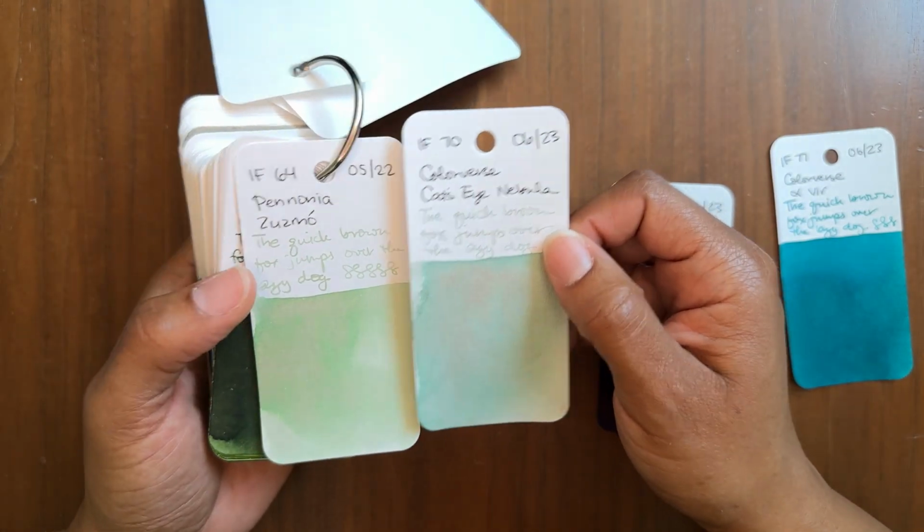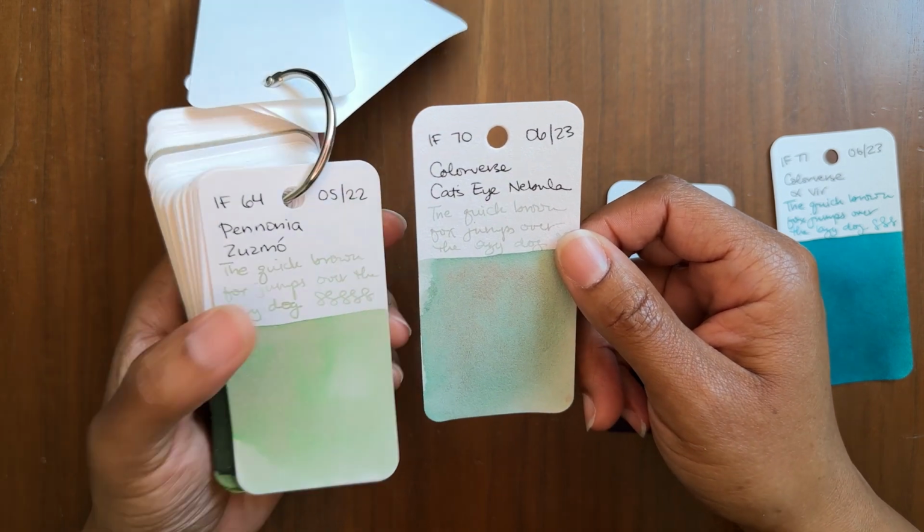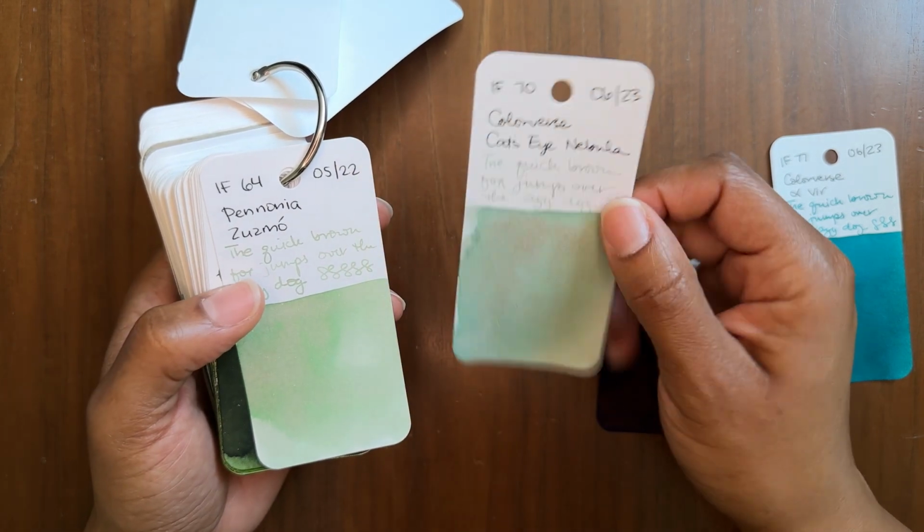Oh, it was Pannonia. I thought it was Venta Inks. This is Pannonia Susmo. This is the ink color that I was reminded of when I swatched Cat's Eye Nebula.